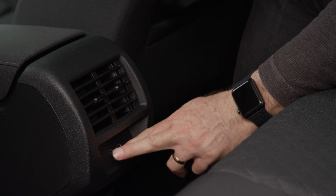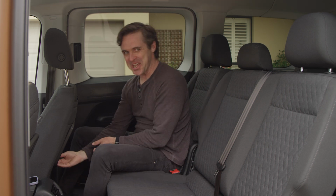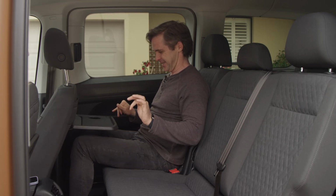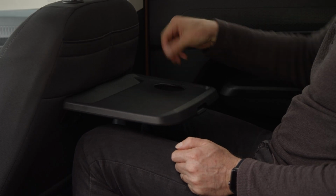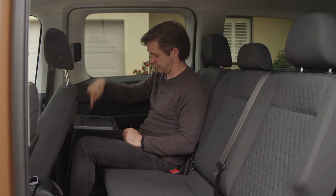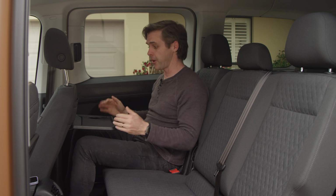Plus you've got 2 USB-C chargers. No cup holders because here in the middle seat there's no armrest, but the day is saved. Look at these airline style tray tables. I mean, they're not great, but they'll do the job. They've got the cup holders in them, but they're just a hole, so you can't put a can in because it either won't fit if it's a normal size can, or if it's a Red Bull size can, it goes straight through. So not the most elegant of solutions to the problem, but at least they've had a go.